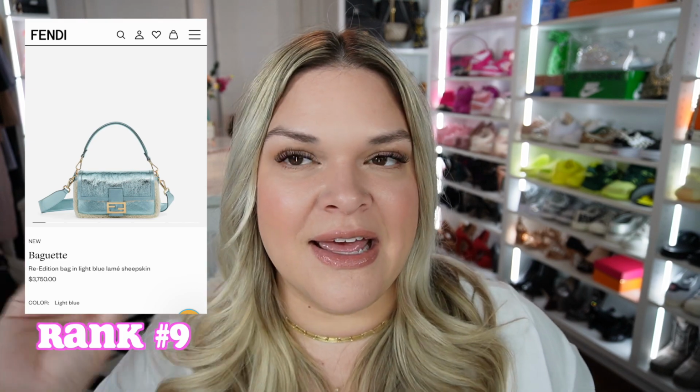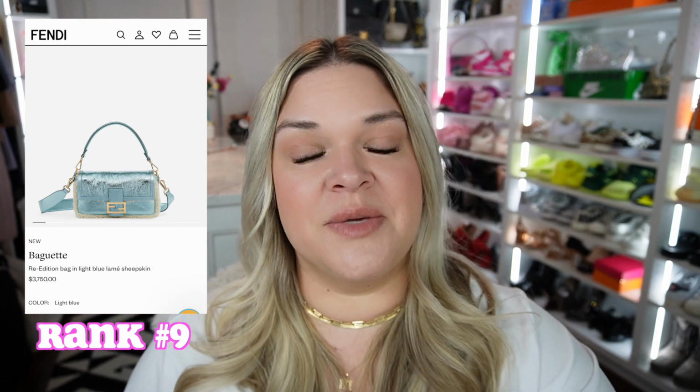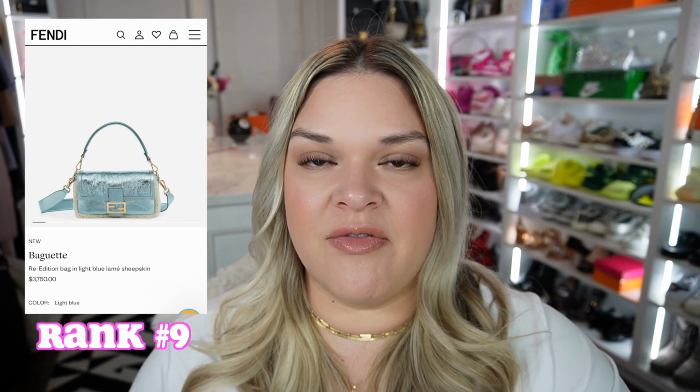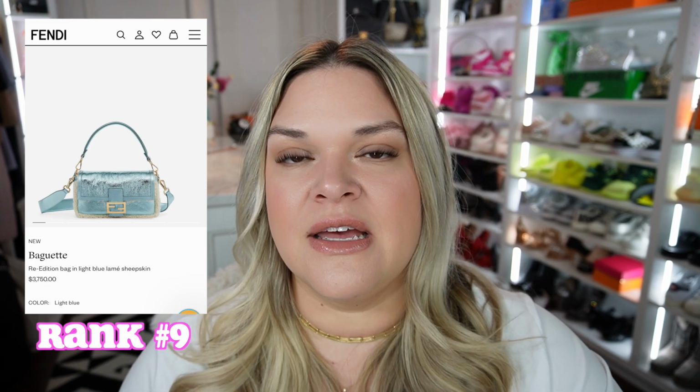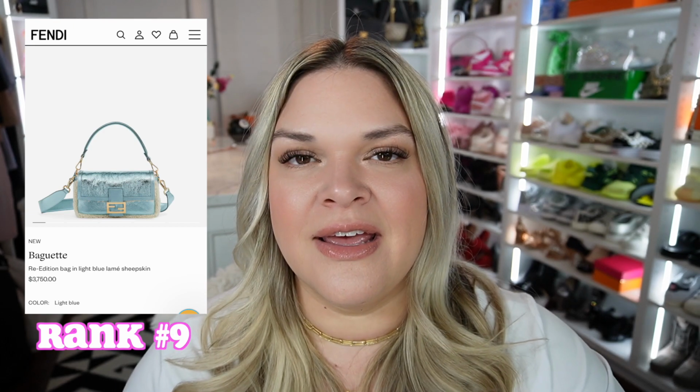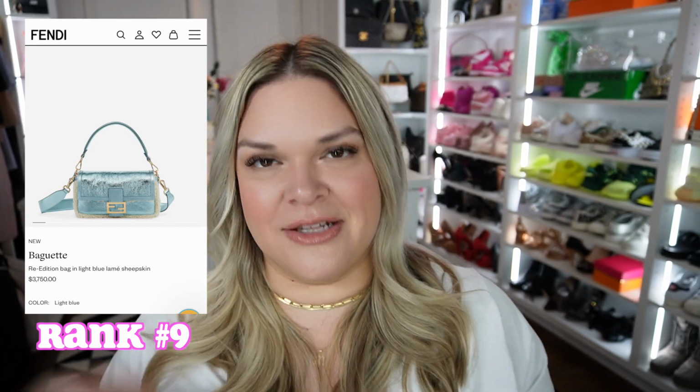So number 9 is this bad boy right here. It was actually pretty affordable. Again, shearling and sheepskin is pretty affordable. So $3,750, under $4,000. It was still add to shopping bag, so you could still get your hands on it. So this is a cool one, again in the top 10, but on the lower half of the top 10.